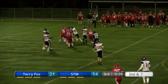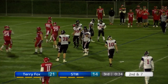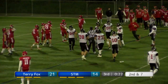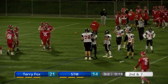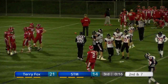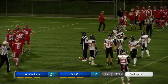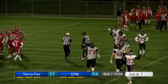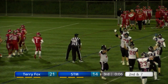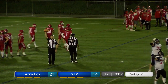Runs into a pack of Ravens, or a flock, if you will, Jay Prepchuk. Exactly, nice. And wrapped up short of the first down. It'll be about 5 to go on third down, but I think that'll bring us to the end of the third quarter here. So, 36 down and 12 to go here from Burnaby Lake, and it's a touchdown lead for Terry Fox. Fourth quarter action on the horizon here for the BC High School Football Game of the Week.